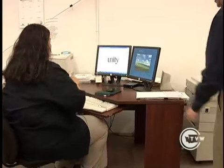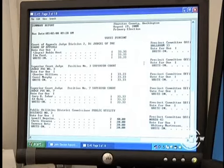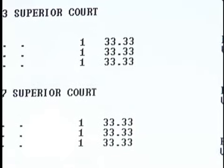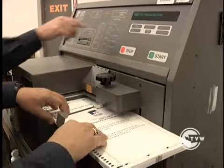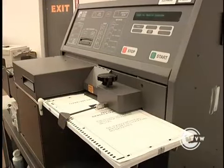Several steps are taken to ensure that machine tabulators accurately count the votes. Election workers program the machines, then run a specially marked deck of ballots in what is called a logic and accuracy test.